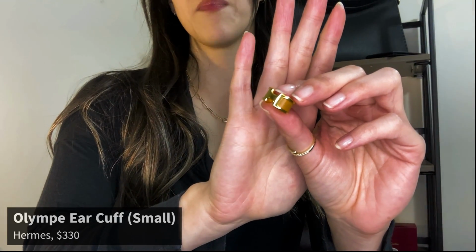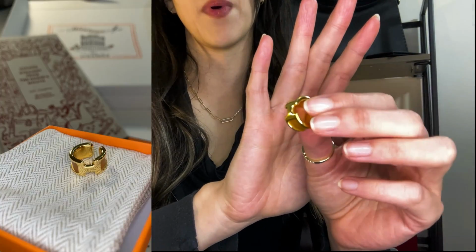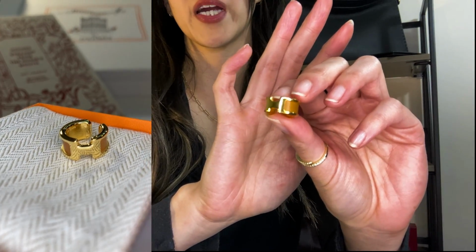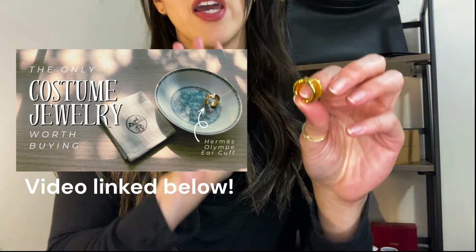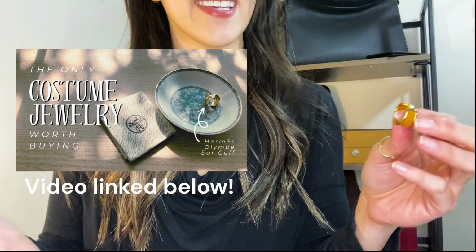However, I do want to mention this next piece because even though it's not a fine jewelry piece, it is my only designer costume jewelry piece, and I swear by it. And it is the HERMES lamp ear cuff in the small size. Mine is in the box calf leather in the cannelle color with rose gold hardware. Now, I like to pop this on, especially when I'm wearing my hair up. And this is hands down the only piece of designer costume jewelry I would recommend. And that's it for my ears.